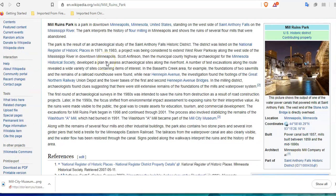that were abandoned. And it says here, the park is the result of an archaeological study of the St. Anthony Falls Historic District. The district was listed on the National Register of Historic Places in 1971. In 1983, a project was being considered to extend the West River Parkway along the west side of the Mississippi River in downtown Minneapolis. Scott Anfinson, then the Municipal County Highway archaeologist for the Minnesota Historical Society, developed a plan to assess archaeological sites along the riverfront. A number of test excavations along the route revealed a wide variety of sites containing items of interest. For example, the foundations of 2 sawmills and the remains of a railroad roadhouse were found.